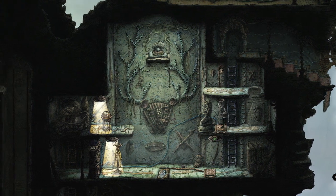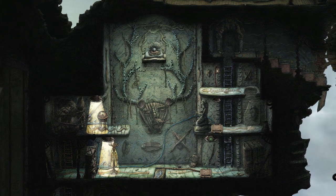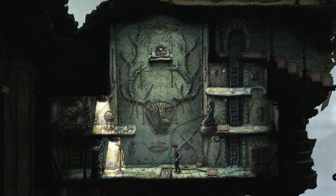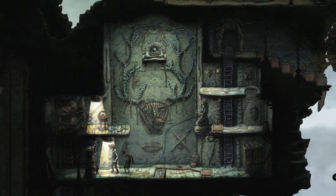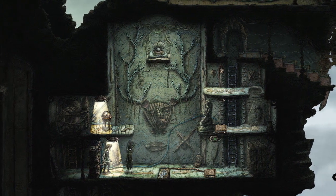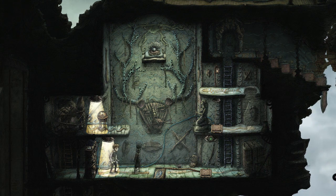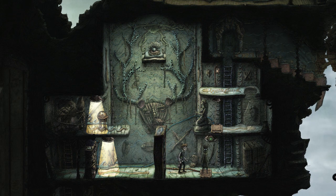So we need the coat hanger guy to stand on the pressure plate, I think. Well, eventually I can stand on the pressure plate, but we need the player character to stand on the bookshelf at the time. And then we also need the globe jellyfish thing to go over on the pressure plate on the middle right level.